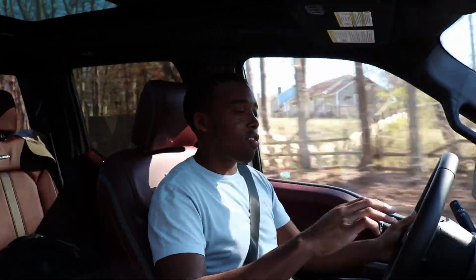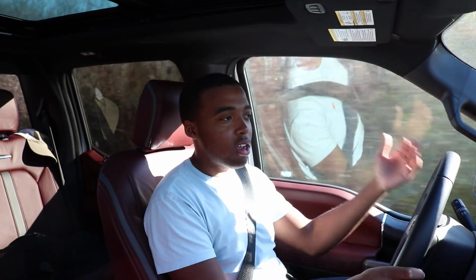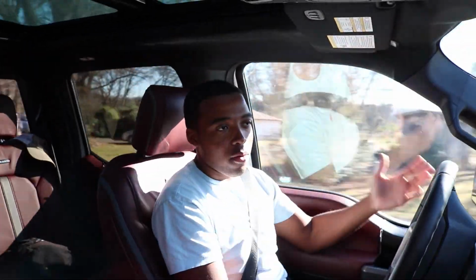how it is in parking lots and whatnot, because this is really easy to maneuver. Now, of course, it's still a truck, so it's not the easiest thing to maneuver, but you still can go in and out of parking lots. You don't have to park all the way in the back. You can put it in close up at your local mall parking lot or Walmart, wherever you be. It's really easy still to park.